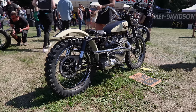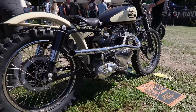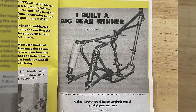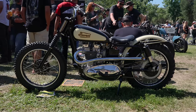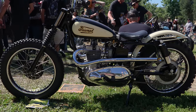In 1953, he used one of these on a Triumph Thunderbird rigid and turned it into a swinging arm. The guy that rode it was Vern Robeson. He actually won the Big Bear Enduro in 53 on this Triumph with a Bill Martin swinging arm. And he started manufacturing them. This was, of course, before Triumph even offered a swinging arm bike. The shocks that he used were off a 1940s Chrysler automobile, and that's why they're twice the size of the regular shocks used on Triumphs from 54 onwards.